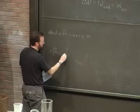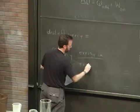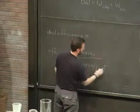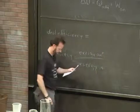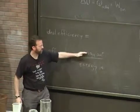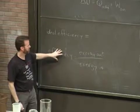Efficiency, in general, is energy out over energy in. It's a percentage. If you put 10 units in and you get 10 out, it's 100%. You put 10 in and you only get 5 out, it's 50%. So that works for efficiency in general.